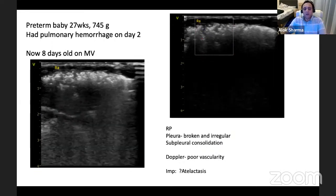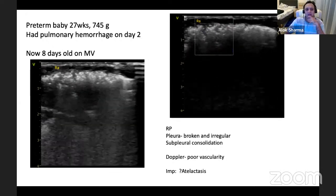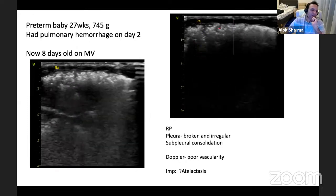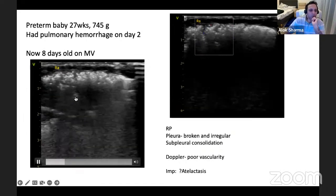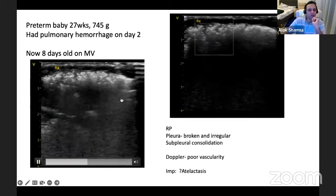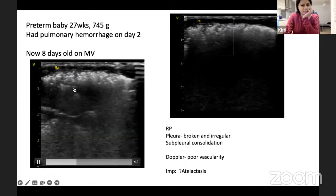How we differentiate them: a few features that tell me this is a consolidation versus an atelectasis at this point is that you do have some bright areas within it. It moves and it expands and collapses, so there must be some air going in and out of it. What you've also got is some static air bronchograms. Would you like to point them out in that image?